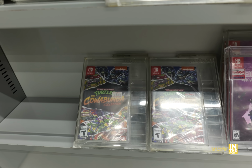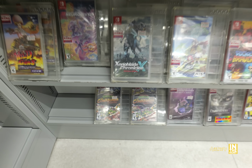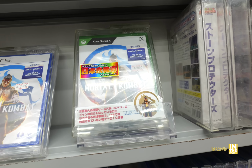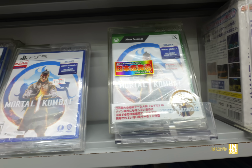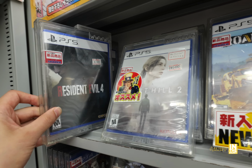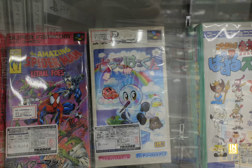4,980 for Wild Guns. We have the Cowabunga Collection for 6,980. That I picked up when I was in the States. That's a great collection, man. And then we have Mortal Kombat 1, 6,980. Silent Hill 2 with old Uncle Sam next to Resident Evil 4. I do like that sticker. That's hilarious. 9,480 there, Silent Hill 2.